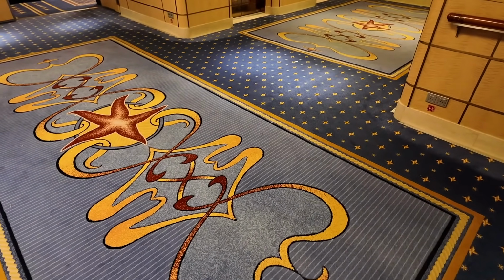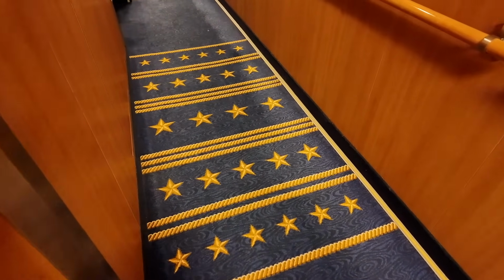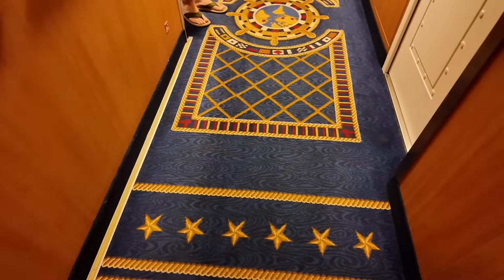That's so clever. And then this is one I'm sure you all know, but if the star is facing forward, that tip of the star means you are moving forward. And if you're seeing it upside down, that means you're going towards the aft.